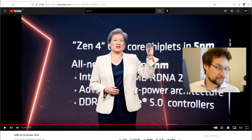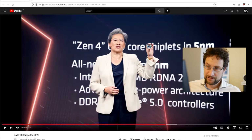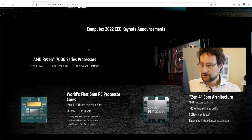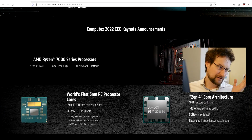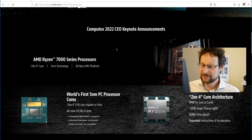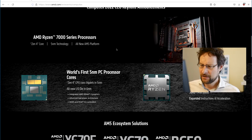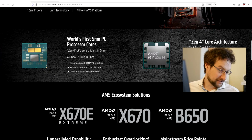But otherwise they of course announced lots of amazing stuff, namely Zen 4. As you see here, let's just switch to that here. Ironically they start with the, for me, less interesting notebook mobile stuff, which is a little bit ironic, to be honest. But let's start with the more interesting, high performance stuff. So 5 nanometer PC processor cores, world's first, of course, everything is usual, world's first, of course.